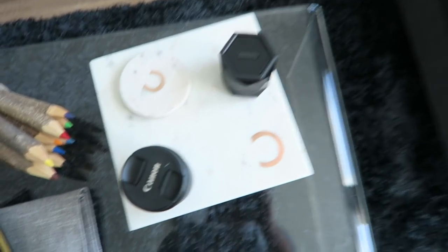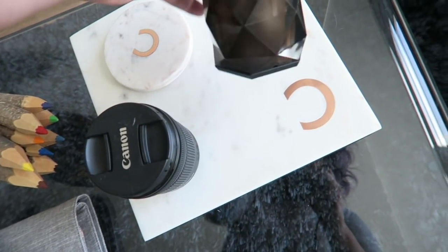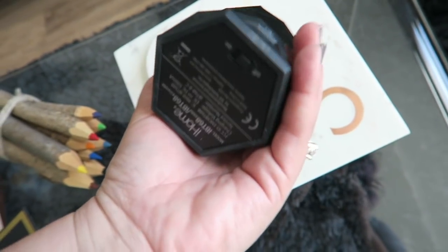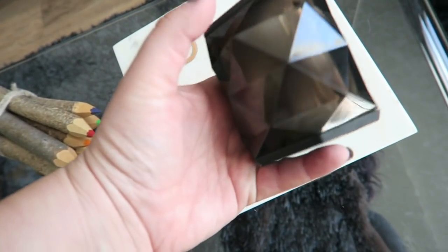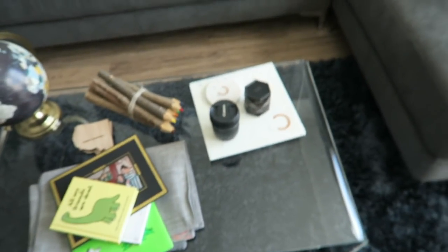Here is another slab of marble and a coaster, and then here's one of my lenses that I'm planning to bring with me, and then here's my newest speaker, which doesn't look like much, but I got it at Kohl's, and it turns colors. When you listen to music, it's like a rainbow thing, so that is super, super cute. I just love it so much.